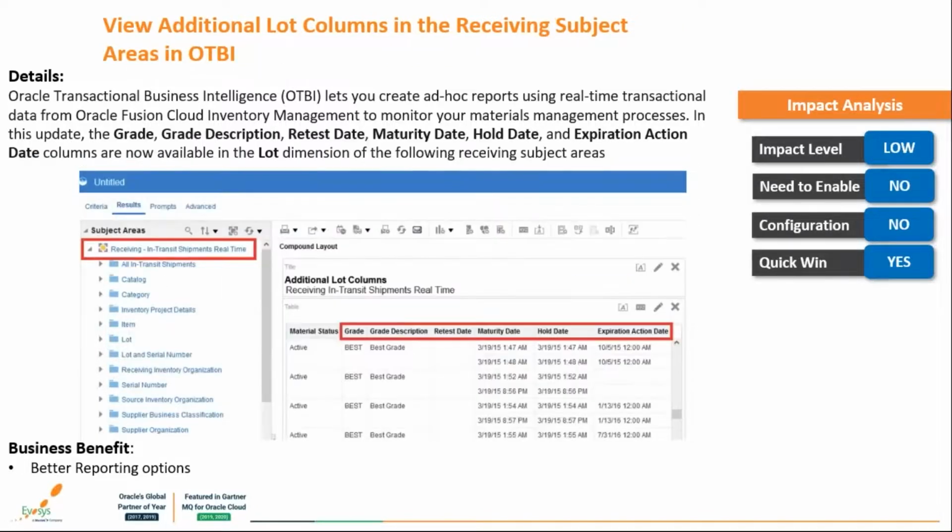Okay, so moving on to the next update. So this is similar to the previous update wherein we have the view additional lot columns in the receiving subject area. So which we saw in the before slide, that the subject area was different. In this we can check again the grade description, retest date, maturity date, hold date and expiration date in the receiving in transit shipment real time area.